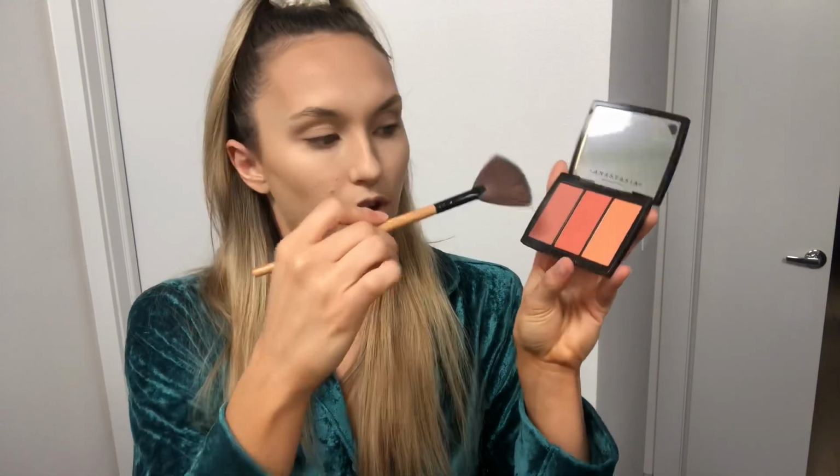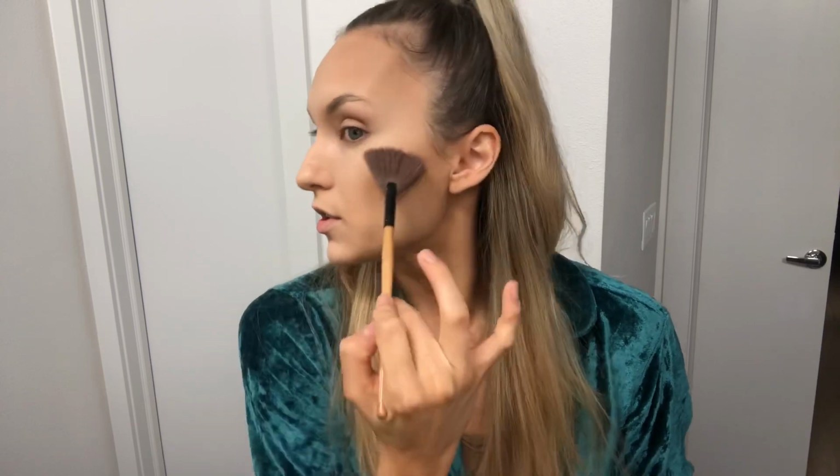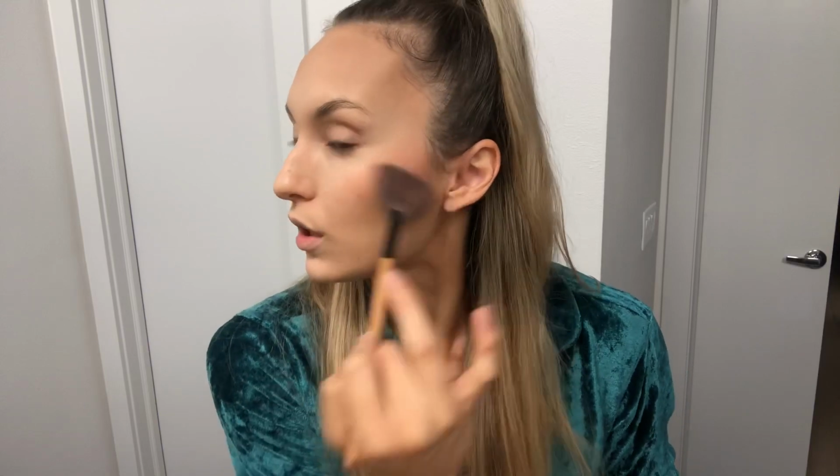So for my blush, I have this Anastasia tricolor blush. I love mixing these 2, and I have this little fan brush. So I just mix the 2. Now you've got to figure out what looks good on you. I personally love bringing my blush right on the apples of my cheeks right here. So I start from out, again, circular motions, and then I'll bring it down. And you want to go right on top of where you contoured, okay?